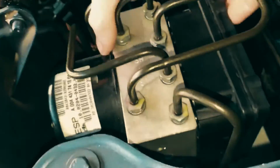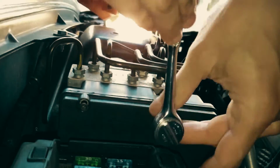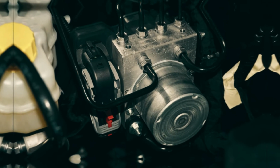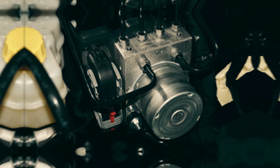In general, one should budget between $600 and $1,200 to replace their vehicle's ABS module. For the majority of domestic vehicles on the road today, the middle of this range usually tends to be fairly accurate. When making such repairs, the cost of the parts is almost always significantly higher than the cost of the labor.